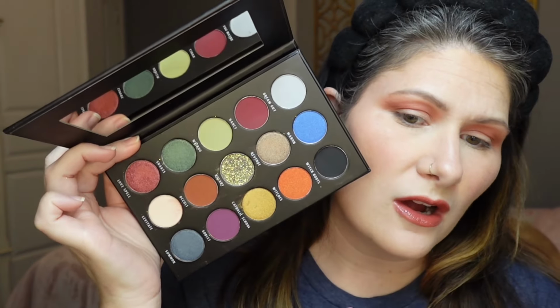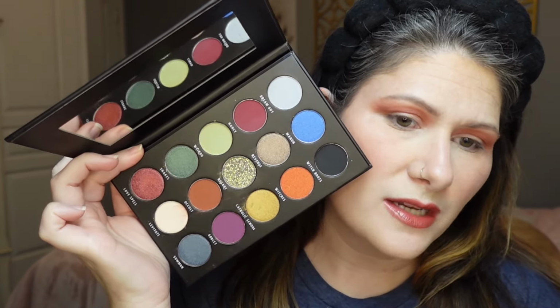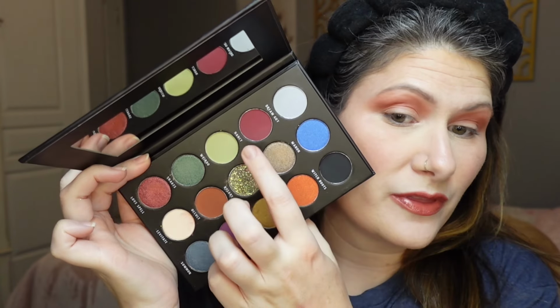So moving on, I think what I want to do is build up my outer corner with this shade right here, this really pretty kind of wine shade. That one is called Nancy. Now, when I first got this palette, I kind of opened it up and dug my fingers into it a little bit to see what the formula was like.